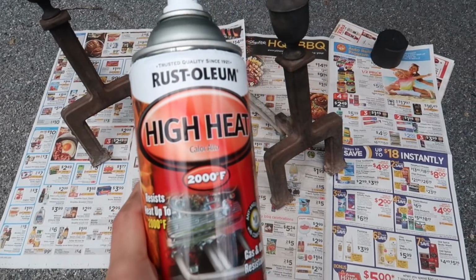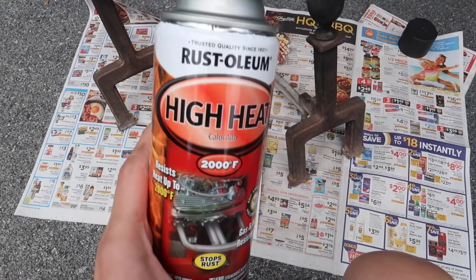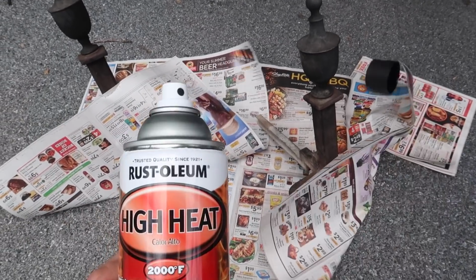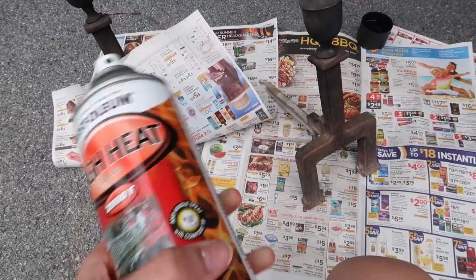So to spray paint, I'm gonna use the Rust-Oleum High Heat spray paint. You want to make sure you use this because you're going to be using this obviously with fire, and that is not a good idea. So make sure you guys get this one. That way you don't set your house on fire.